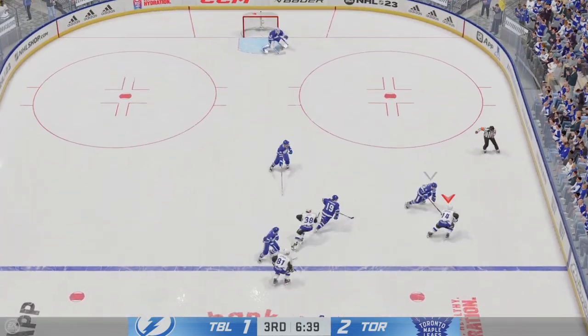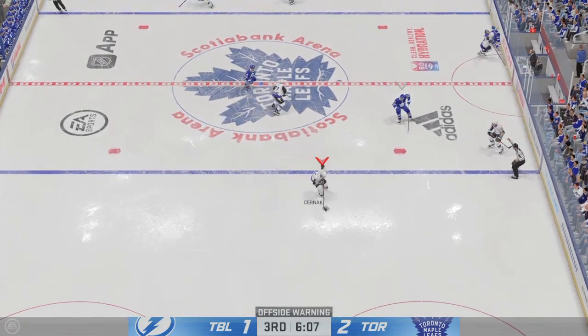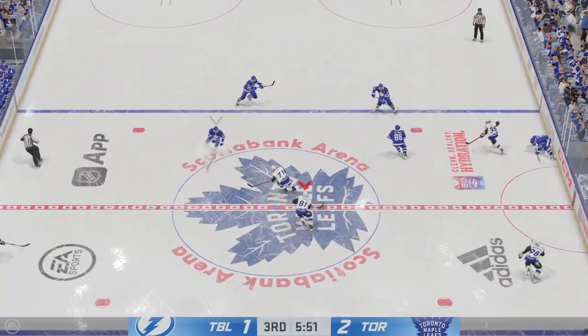Even though it's low scoring, it's not boring. I mean, there's chances all over the place. Just nobody can find a way to finish it, whether it's a missed shot or a great save. Fans are loving it, though.